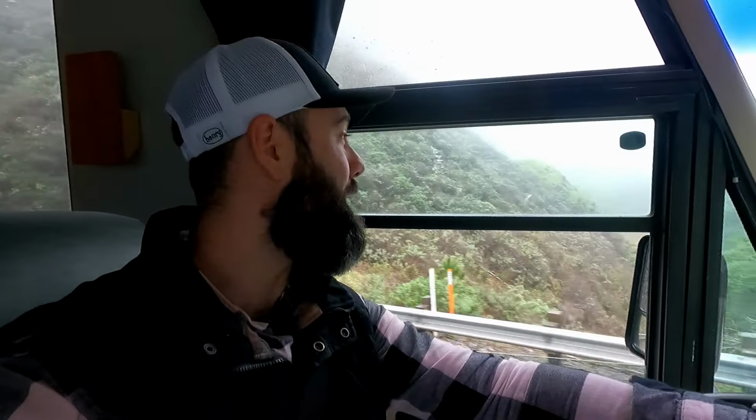Yep, this road's gonna be shut down very soon. That was still falling down as I was passing by it. Oy.